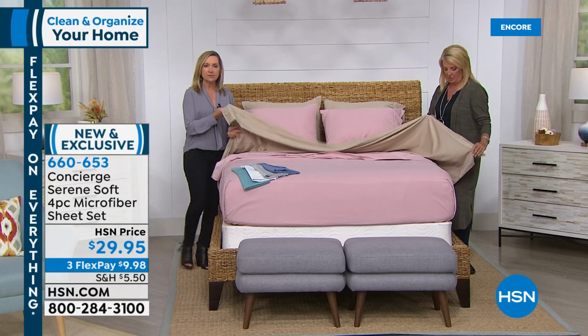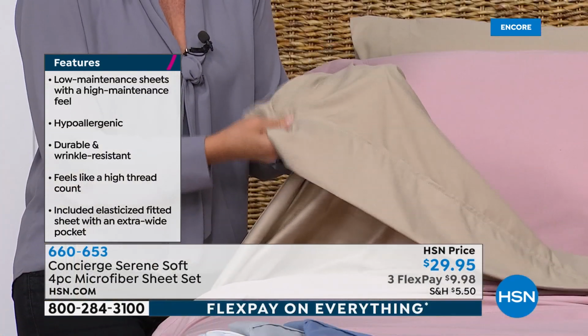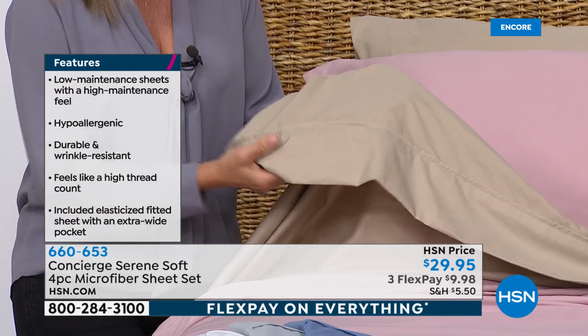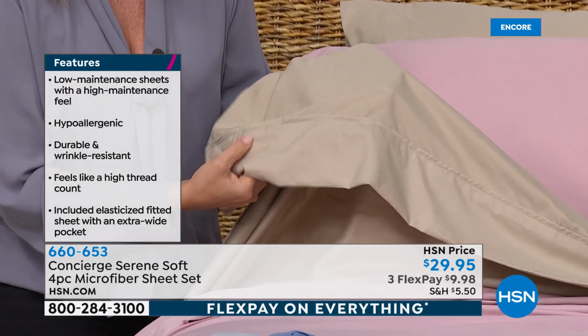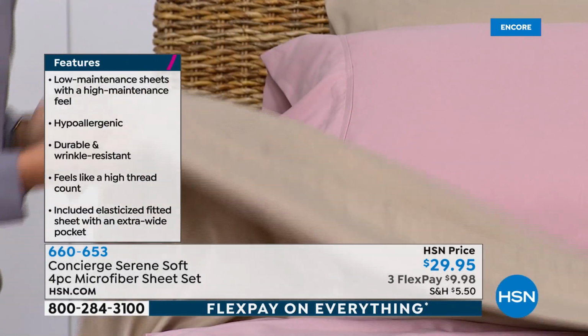I read your reviews on microfiber and I think most people, if they're disappointed, it's the weight, because they're just not used to them being so lightweight. So this has a little more substance to it, a little more weightiness, but not heavy. It has that beautiful trim on your top sheet as well as your pillowcases. And I want to show you the pocket size.